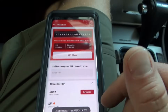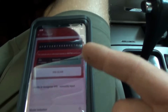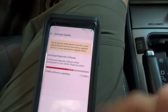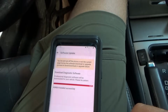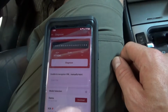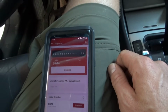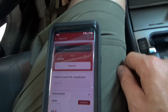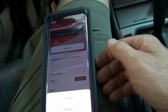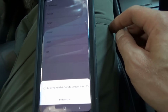So let's see if on this 2005 it'll be able to determine the VIN, and it should automatically download the correct software based on the VIN. Alright, there you go. Smart enough. Honda software is updating. Boom. Done. Let's see if it'll say Accord for 2005, and it's a Honda. So it's a USA, retrieving vehicle information.